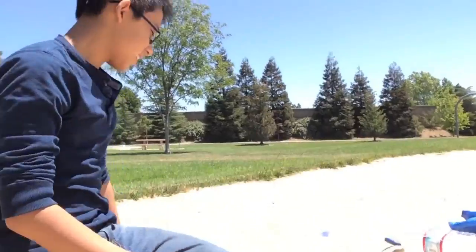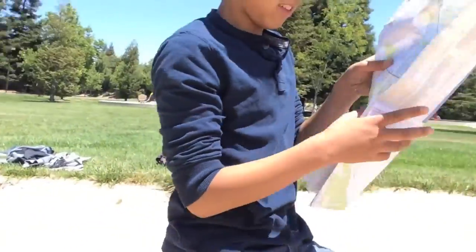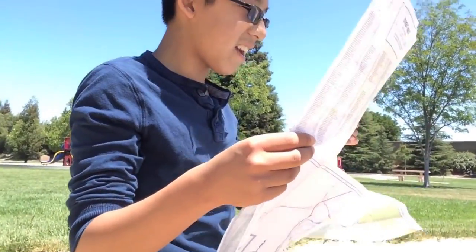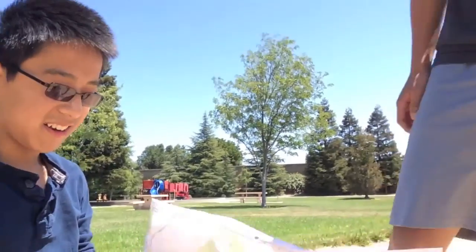Oh, there's a map right there. Let me check. Check it out, dude. What does it say, Tim? It says that we're in the Atacama Desert. I've heard that's a coastal desert. That's in Chile, right? Yeah.